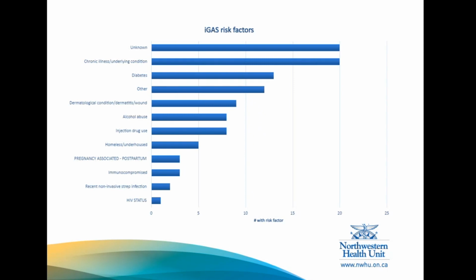So these are some risk factors for 2023 for IGAS. You can see how all of these risk factors are related to social determinants of health. So we have the higher IGAS rates due to the higher risk factor rates, such as chronic illness, wounds, dermatological conditions, substance misuse, and injection drug use.